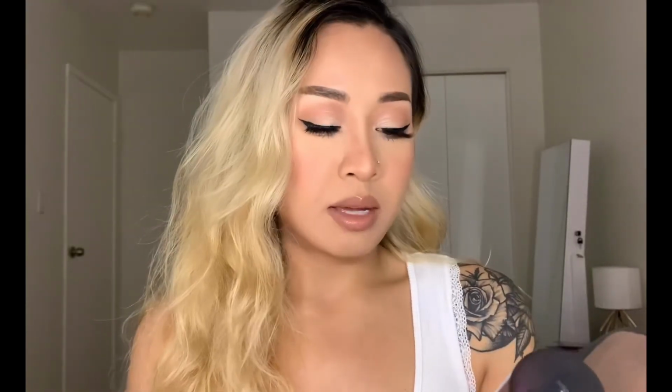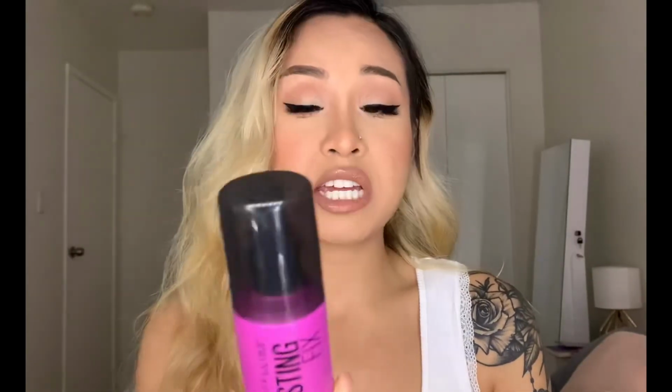You can get it from Walmart, Target, same old. Maybelline Lasting Fix Makeup Setting Spray, up to 16 hour wear, matte finish. I like this. It doesn't really stink. The spray nozzle is pretty decent. I ain't complaining. I would totally buy more of this if I ran out. But I'm not stuck on it. If there's something else that catches my eye, I'll probably try it.